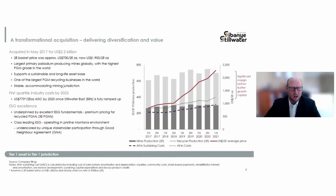So looking at the Stillwater acquisition itself, this was made in May of 2017. It was a big acquisition for our company at the time, and certainly did raise some eyebrows, but this is truly a world-class operation. It is by far the largest primary palladium producer in the world, one of only two, and significantly larger than any others. It is a long life asset base, which we will share with you.